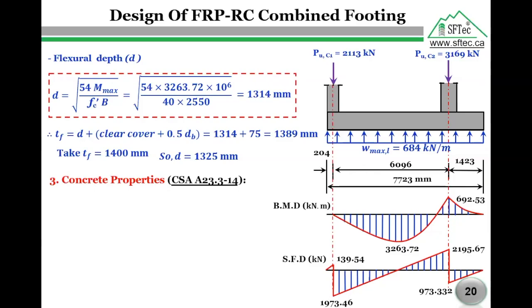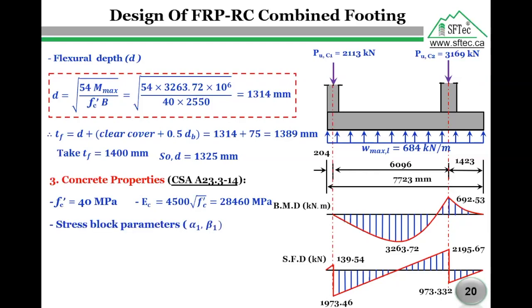As given, the concrete compressive strength equals 40 MPa. So the elastic modulus equals 4,500 times the square root of the concrete compressive strength. The stress block parameters alpha 1 and beta 1 can be calculated using these two equations respectively as a function of the concrete compressive strength. So alpha 1 and beta 1 equal 0.79 and 0.87 respectively.